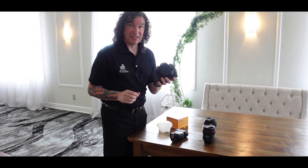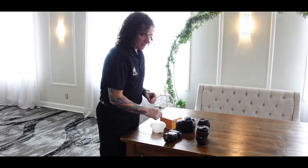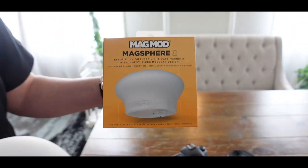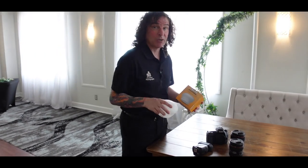Gear today: Canon 5D Mark IV, 24 to 70, 85 millimeter, our flash. Here is my secret weapon, the MagMod MagSphere 2. It gives incredible light and works great with the flash. Okay, we're gonna go downstairs and meet with our bride and groom.